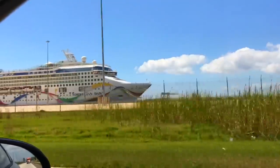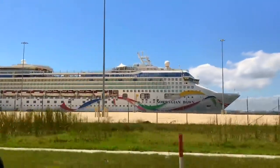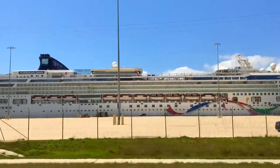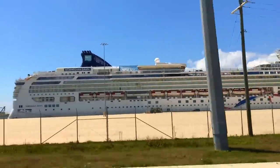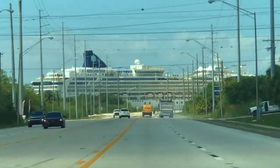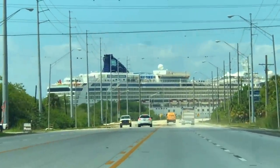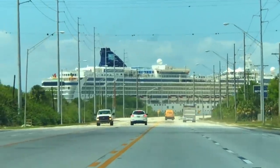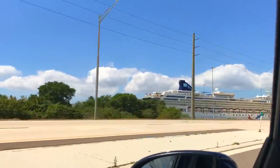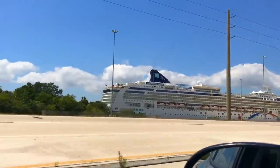So we're going to start right off the bat here on this highway, driving by a cargo pier where Norwegian has been docking the Norwegian Dawn since this all started. She goes out occasionally, but she's been there for about 2 weeks now, so she pretty much just hangs out there. Since she doesn't have to move out of the way for another cruise ship, she just sits there because there's no high demand for that pier. Most of the ships are docked at the main port area.